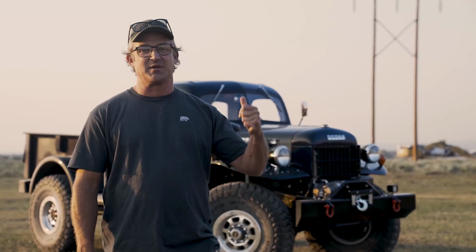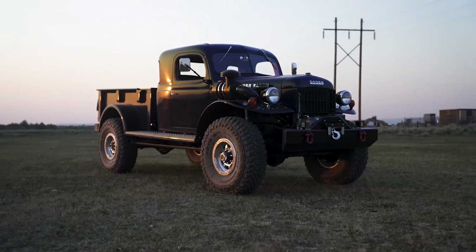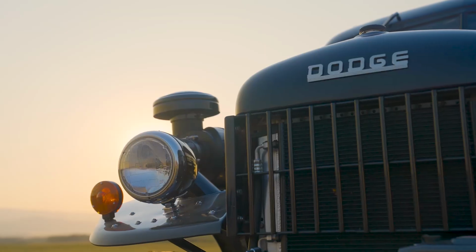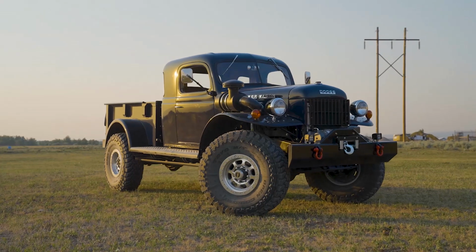Today we've got a 1947 Dodge Power Wagon that has been completely restored and modernized by Legacy Classic Trucks. This is a $400,000 vehicle. I can't wait to show you guys what goes into building one of these machines and what it's like to drive one. Come on, let's go check it out.